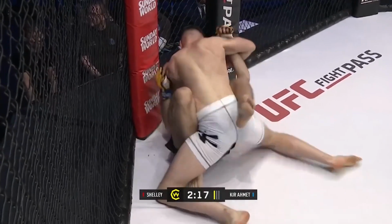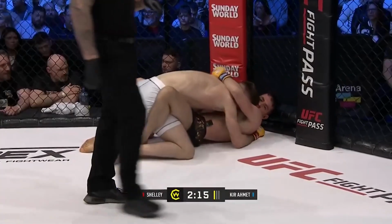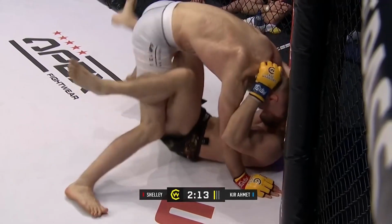Big elbows from Shelley there. He looks like he's cut him open as well. Yeah, there's a little bit of blood. I think it's just on the hairline.